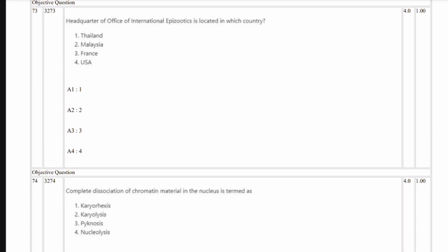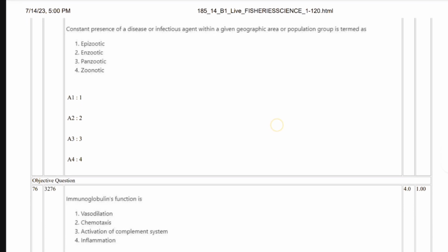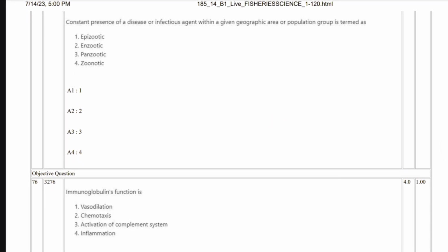Next question, headquarter of Office International Epizootics is located in which country? So the correct answer is option number 3, France. Next question, complete dissociation of chromatin material in the nucleus is termed as? So the correct answer is option number 2, karyolysis. Next question, constant presence of a disease or infectious agent within a given geographic area or population group is termed as? So the correct answer is option number 2, enzootic.